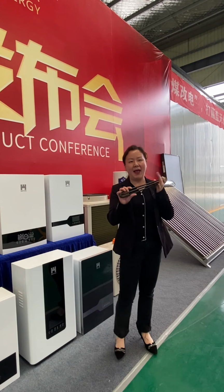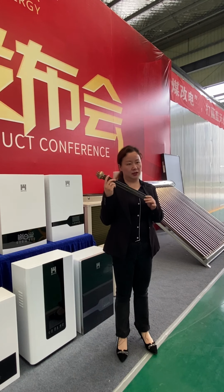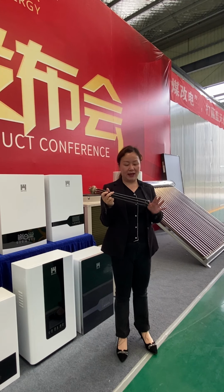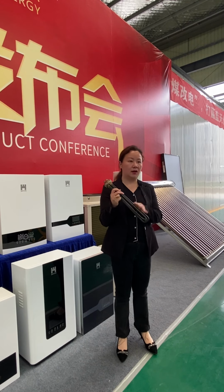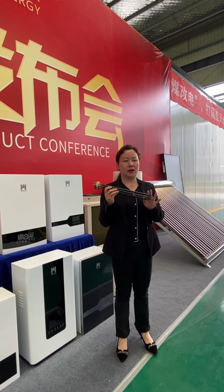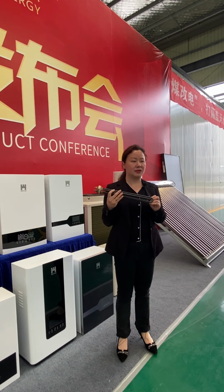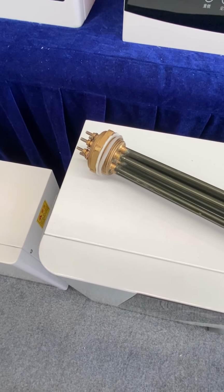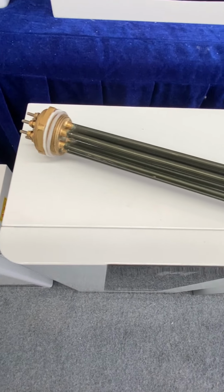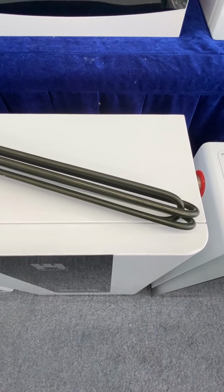What I have in my hand right now is the grade Incoloy 800 tube heating element. And we add the Nano coating outside of the tube heating element. It's a gray-green coating, a Nano coating on the outside of the heating element. It's basically for scale prevention, so it has a long service life. And there are 3 layers of material on the inside of this tube heating element.